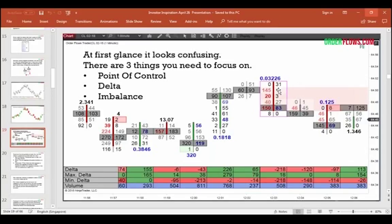Now, a selling imbalance will be the opposite. If there's more aggressive selling versus aggressive buying, you can see in this bar here at the top, 31 against 145. That's more than a ratio of 4 to 1. There were 31 aggressive buyers versus 145 aggressive sellers. And there are ways that people use this as well to determine real-time support and resistance.